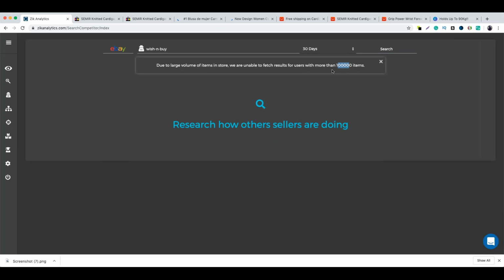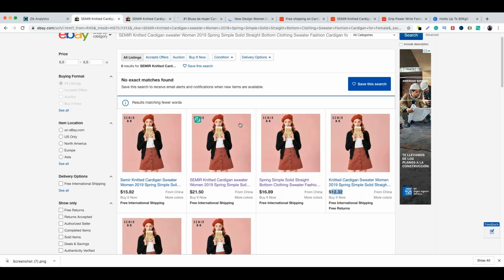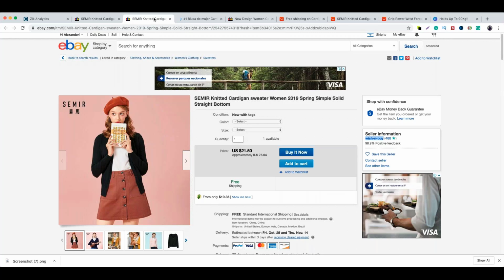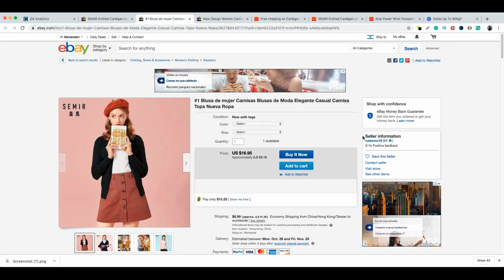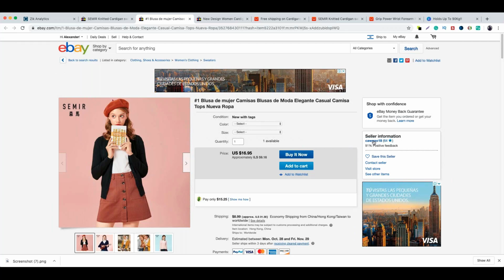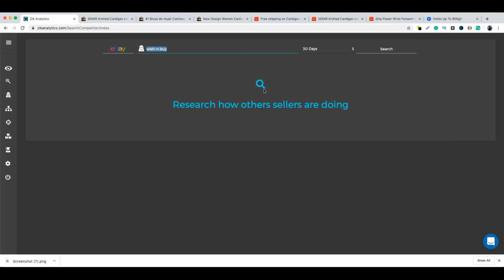Okay, this seller has more than 100,000 products in his store, so Zeek is not able to scan his store. So let's go to the next one. Okay, this one has 64. It is really on the edge of my minimum criteria, but it is within the minimum criteria. So let's try to scan this one.